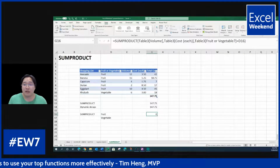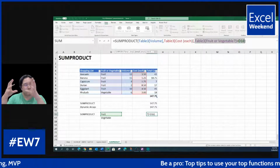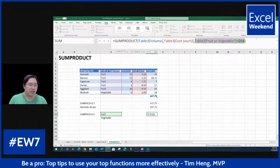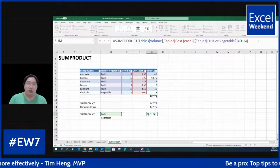Okay. So this is the annoying thing. When you work with SumProduct, taking I guess the fruit or vegetable bit, right? It's giving you trues and falses. And when you put trues and falses into the parameters, they just don't work properly. What you really need to do is convert them to ones and zeros.